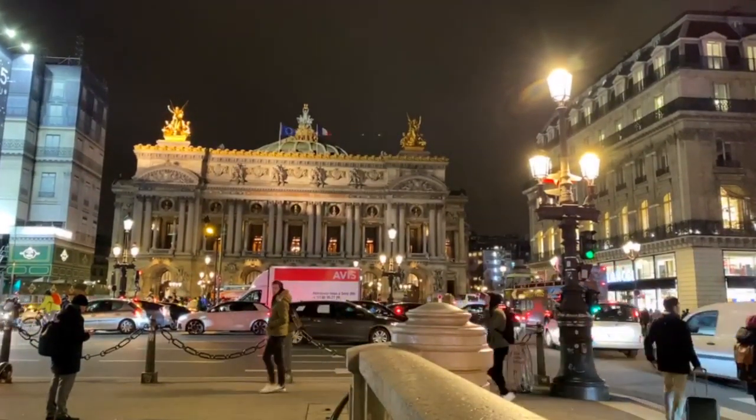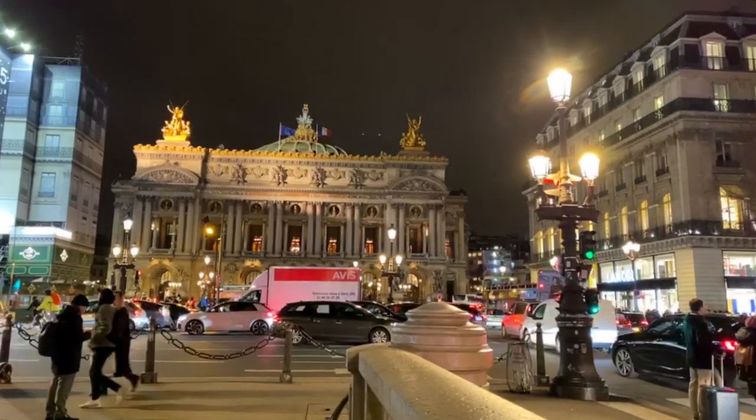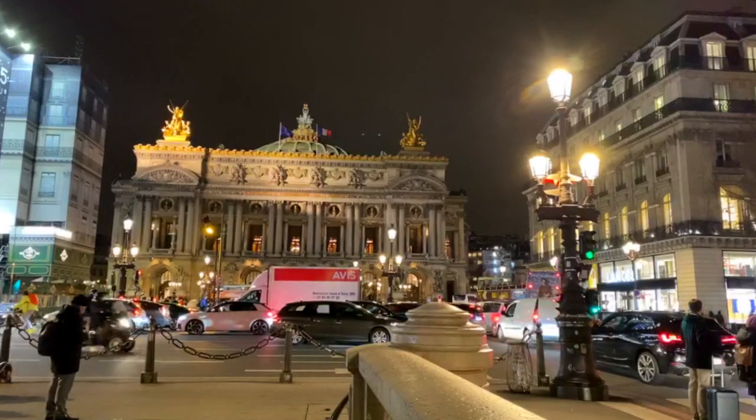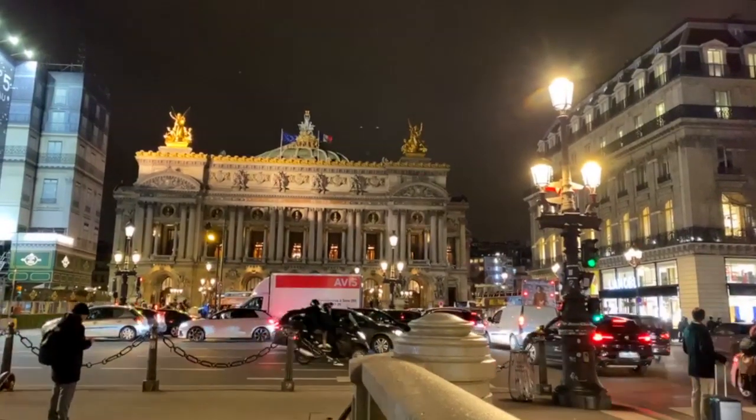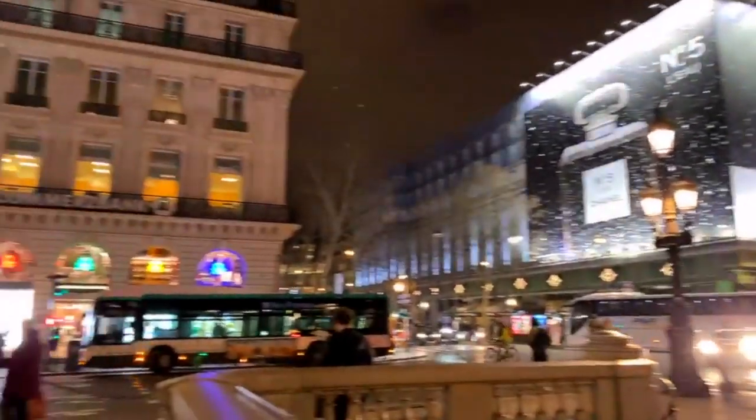So let's finish with that. This is the Opera Garnier, if you're not familiar with it. We're at the Place de l'Opéra. And we're not going to finish there. We're going to wrap around for a moment because I don't want to forget to show you the view back toward Place Vendôme where we began.